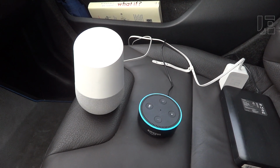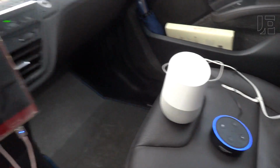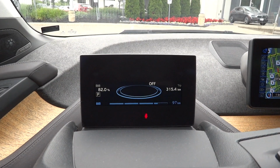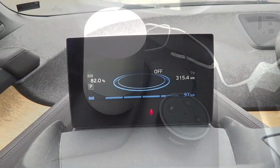i3 awaiting your command. What's the battery level? The battery is at 83%. There is 96 kilometers of range, and it is currently not charging.